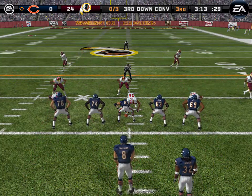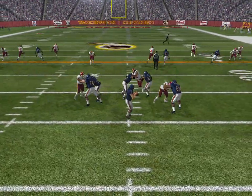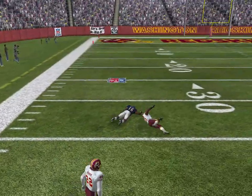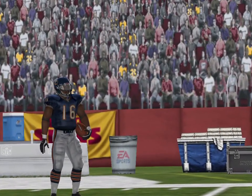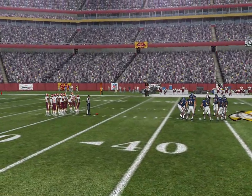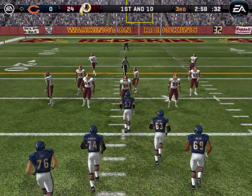The Redskins come out in a nickel package. Drops back, under pressure, going for the deep man. It's caught. Smooth with the stop at the 33-yard line. An outstanding play that time as they pick up 39 yards on third down. 3 minutes remaining in the quarter. Ball on the 33-yard line.